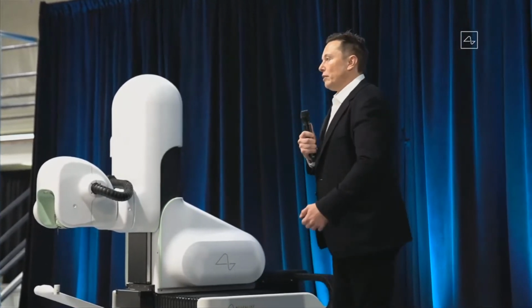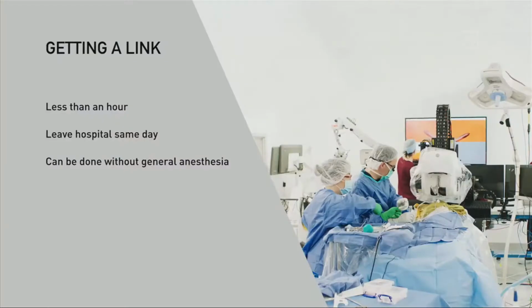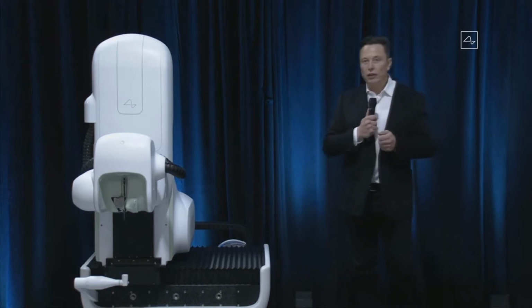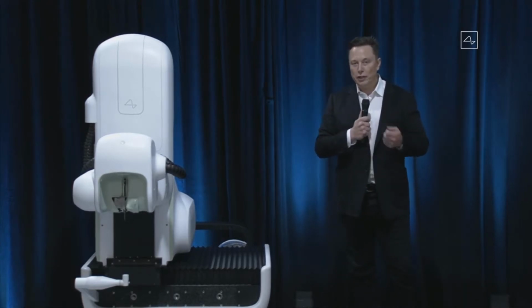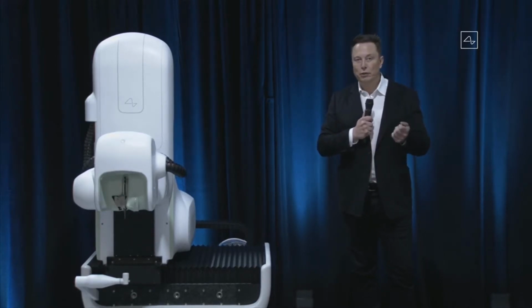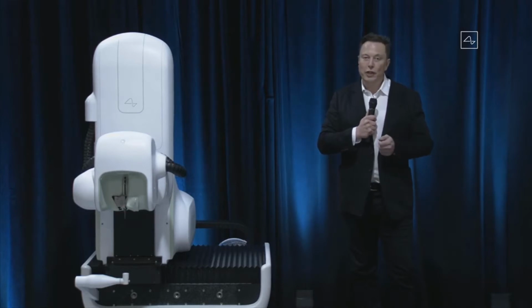In terms of getting a Link, you need to have a great device, and you also need a great robot that puts in the electrodes and does the surgery. You want the surgery to be as automated as possible, and the only way you can achieve the level of precision that's needed is with an advanced robot. So we're really looking for great people who can help develop both the device and the robot. We feel confident about getting the Link installation done in under an hour. So you can basically go in the morning and leave the hospital in the afternoon, and it can be done without general anesthesia.